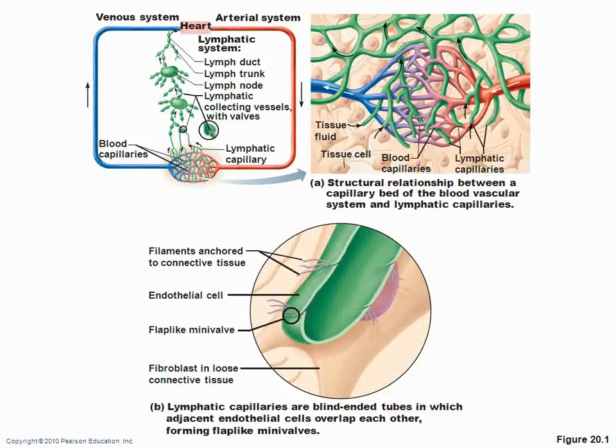Cool. We'll talk about how it goes a certain direction in a little bit. What else is special about this capillary compared to blood capillaries? Okay, the flaps. Look at these little mini flap valves right here. Because we have these anchors, it can push on the wall, and that wall forms a little flap valve that will open up and it will allow stuff to move in.